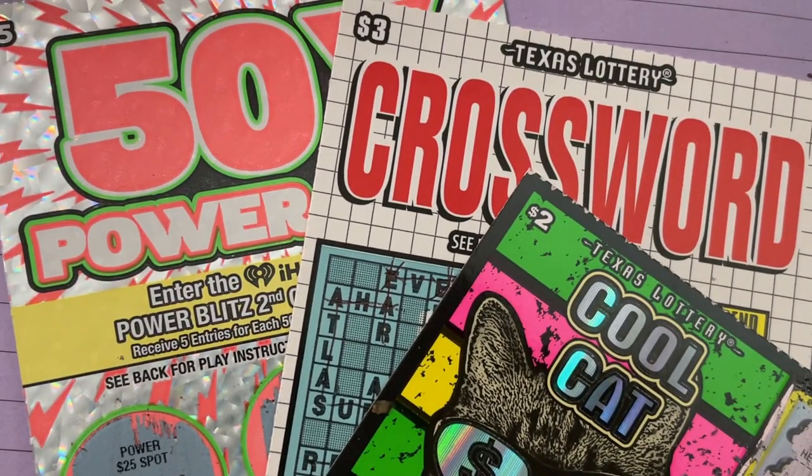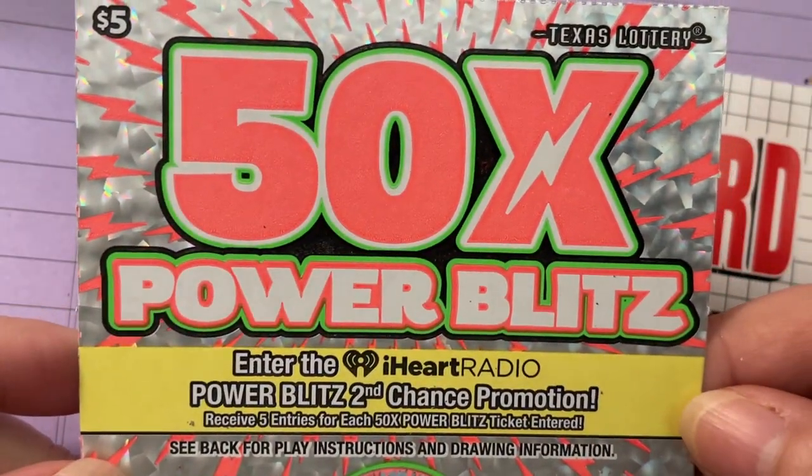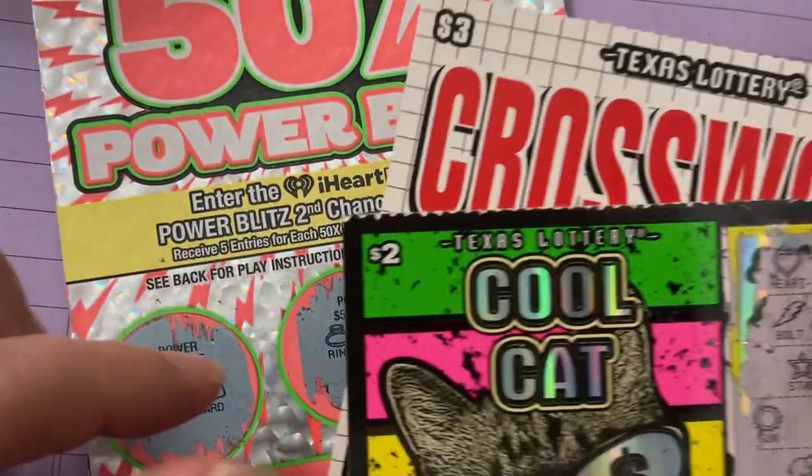But fun to play. And if they did win, I'd have to drive all the way from Florida to Texas to cash them in. Or would it let me cash them in on the app? I don't know. It's kind of iffy because being that I'm not a Texas resident, I cannot enter the second chance drawing. And there is a second chance drawing on the 50 time Power Blitz, but I can't enter it. Oh well, maybe I'll send the number to AR Platinum and let him enter it. He can have the second chance.